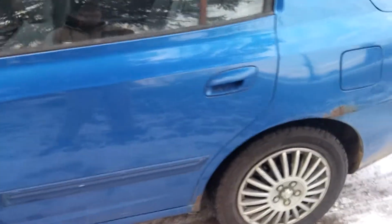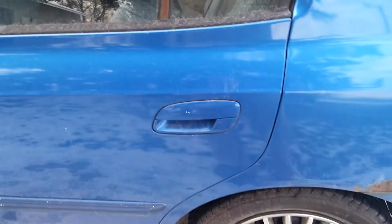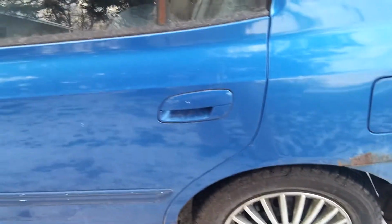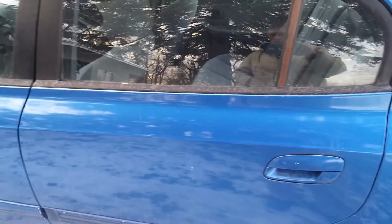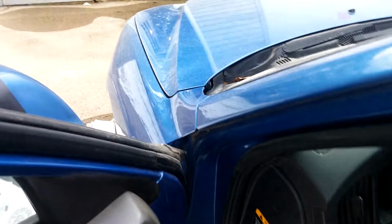So this is the only rust spot. This here, and down there a little bit. Not that big of a deal. It's been here just long enough to get a little bit of rust on it. I don't know, they've had it here a few years, I guess. The top of the bumper covers are faded due to Arizona's heat. And the dashboard is cracked. Ding, ding, ding, ding.